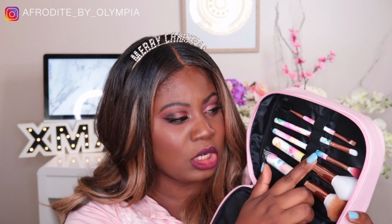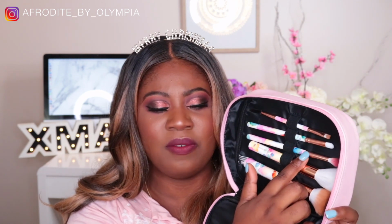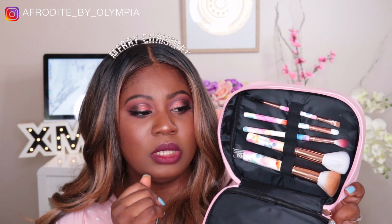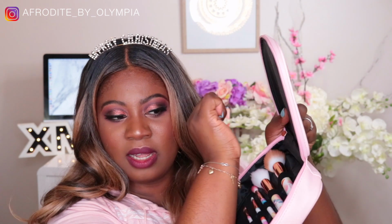Didn't use the powder brush, but used the eyeshadow brush, nice and fluffy, on par with all designer brands' eye brushes. Really good. Didn't use the flat shader one, but I did use the brow brush to conceal my brows and to brush up my brows. So really good. Love the kit. And the travel bag that it comes with is pretty sturdy. It's got a hard foam in there, so your brushes are all gonna stay fairly intact.